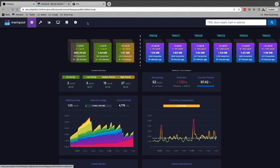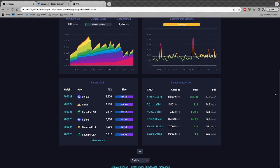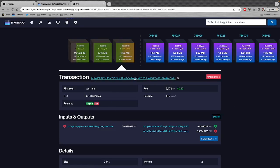What you can also do is look up your transactions. If you have a transaction, you can paste it in here. It will pop up and give you all of the information about that particular transaction. Just as an example, here's latest transactions down below. I'll click on a random transaction. This is what you would see if you pasted in your transaction ID here.